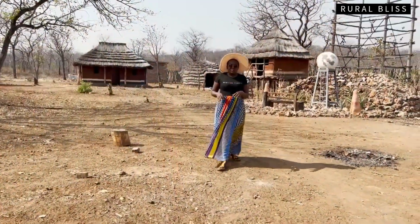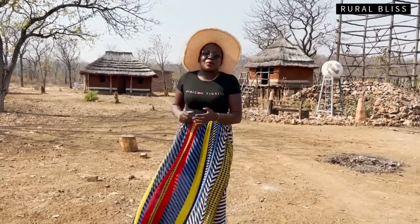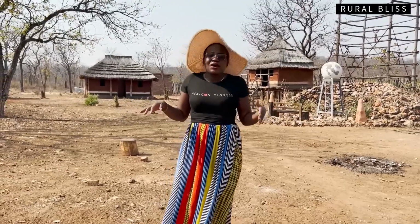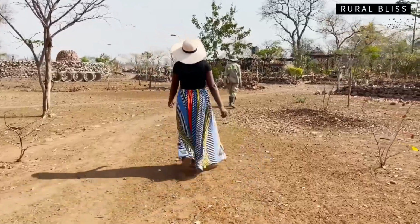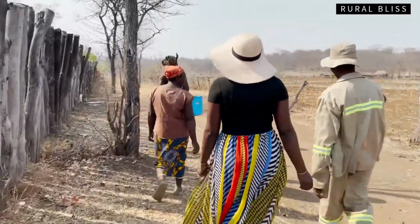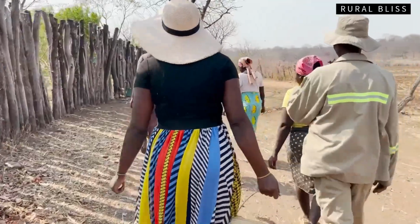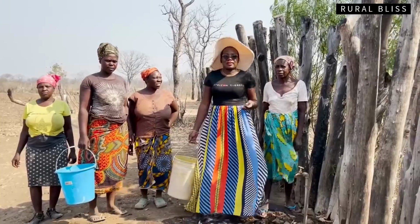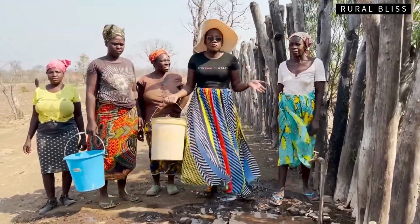After preparing our maize meal, I'm now going to take you to collect water. One good thing about this place is that water is free for all villagers. Come with me and let me show you that.